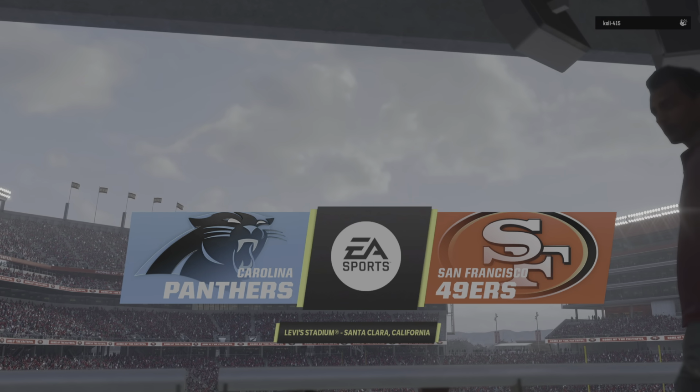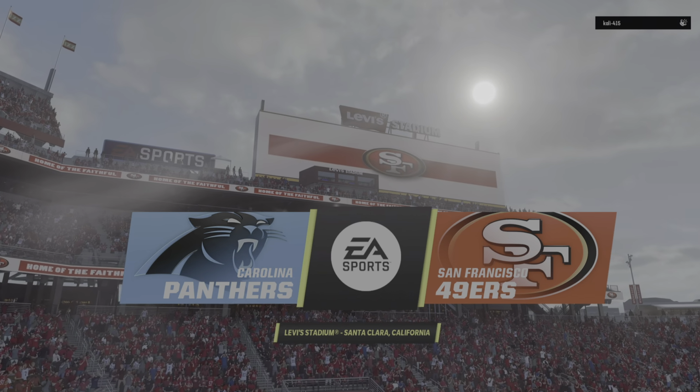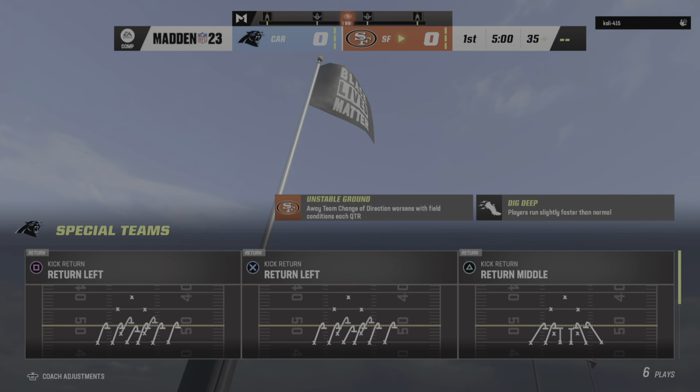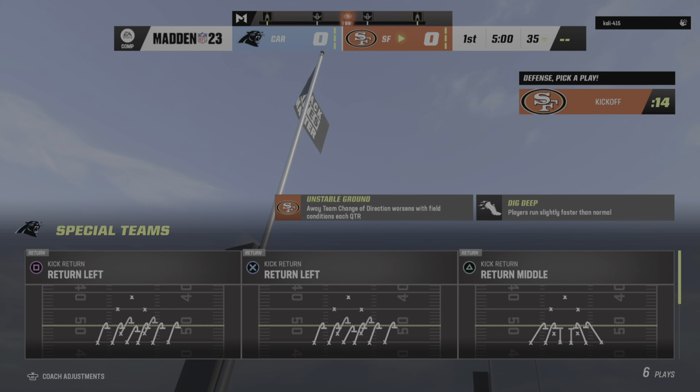Sports, and we are in Silicon Valley at Levi's Stadium in Santa Clara. Today, we've got a good NFC matchup on tap between the Carolina Panthers and the San Francisco 49ers.